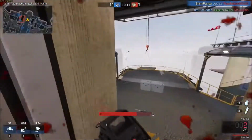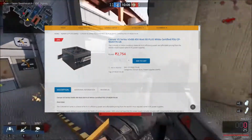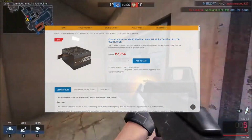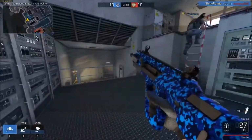Powering our system is the Corsair VS 450W 80+ white certified SMPS. This power supply is more than enough for our PC since our PC does not have any dedicated graphics card. This power supply is well built, looks good, and power efficient.